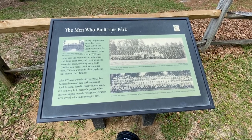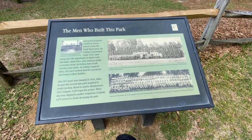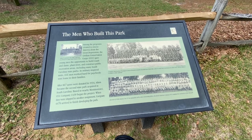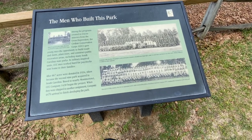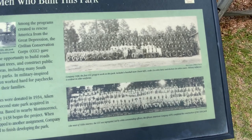Based in nearby Montmorency, CCC Company 1438 began the project. When they were shipped to another assignment, Company 4470 arrived to finish developing the park. And so this shows the 2 groups.